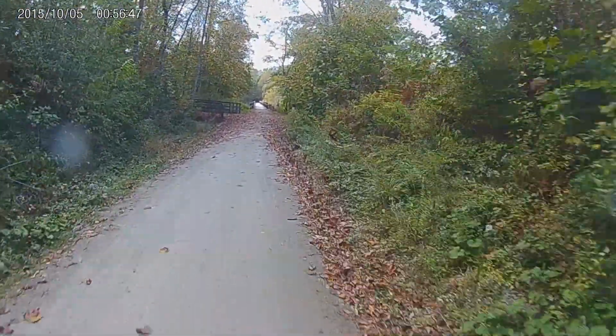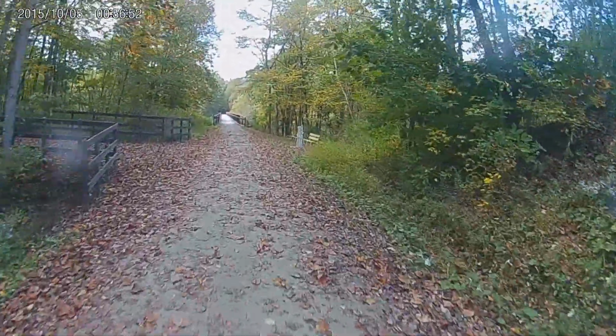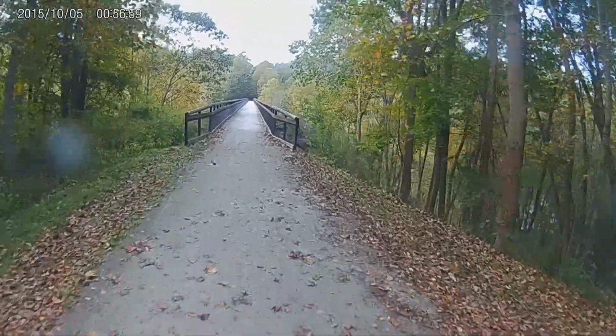On the right-hand side here, you'll see a granite obelisk. There was one of these every mile on the trail. That's 50-something miles showing there. Really nice landmarks, helping you keep track of your progress through the day.